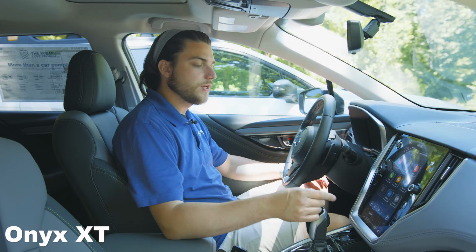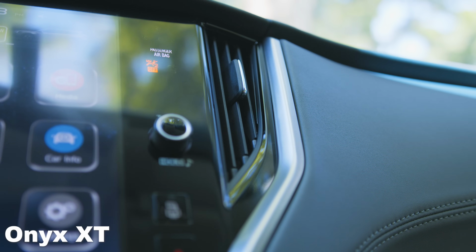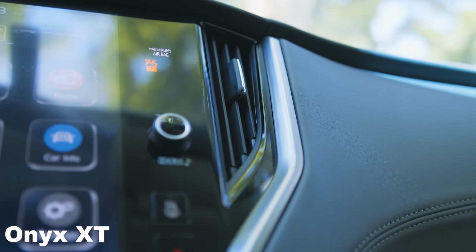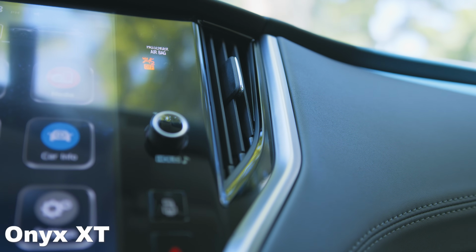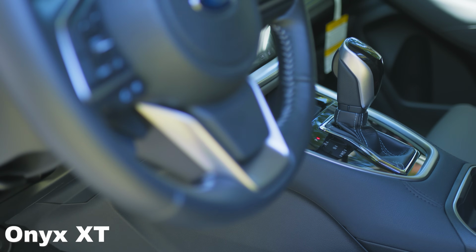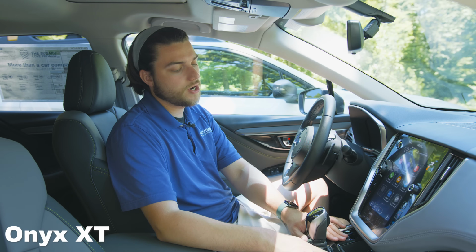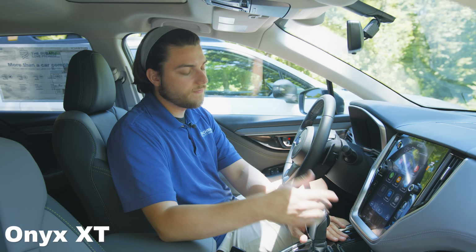Another main difference here on the Onyx XT is you actually have a satin piece that wraps around the infotainment center, where over there you have a gunmetal gray piece. That same color continues onto the Lineartronic CVT here, and you have a little bit of a satin accent on the shift knob itself with more of that leatherette and that gray accent stitching as well. Same electronic parking brake, same 180-degree front-facing camera option, 2 USB-A ports, 3.5mm jack.